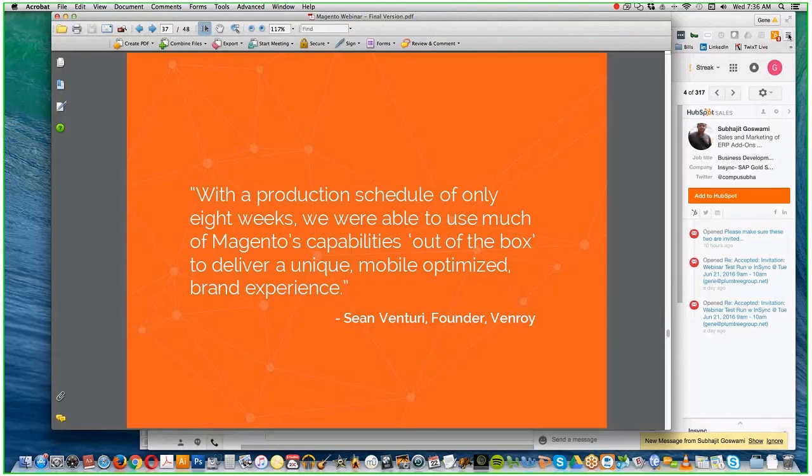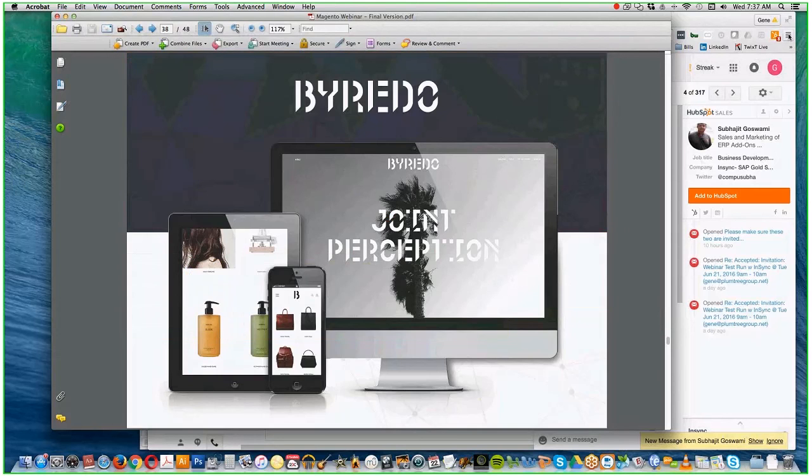Moving forward, particularly Van Roy's founder, Sean Venturi, provided the following testimonial for all of you to know. "With a production schedule of only 8 weeks, we were able to use much of Magento's capabilities out of the box to deliver a unique mobile-optimized brand experience." So here, for those of you who are probably a little bit skeptical of the switch, you have the first review or testimonial from some other business owner like you.